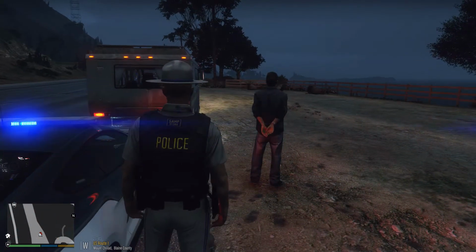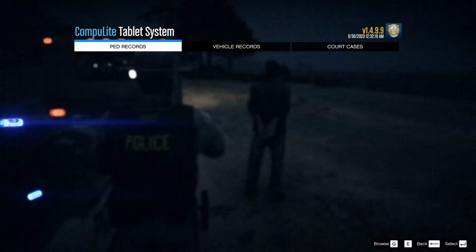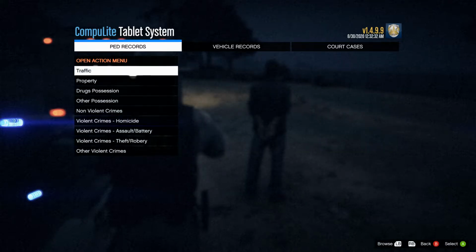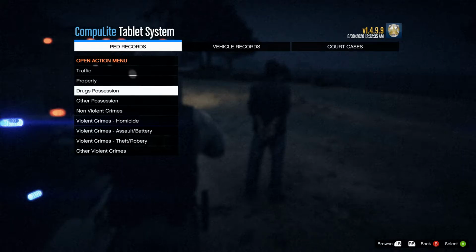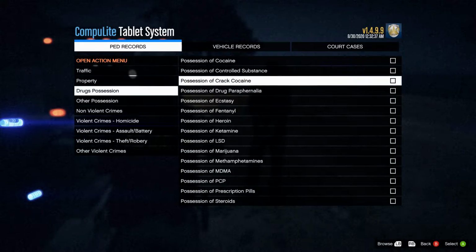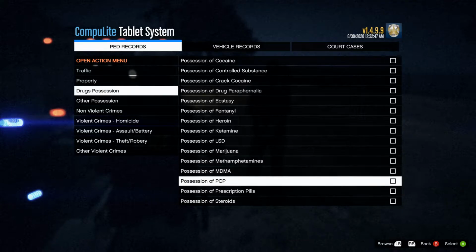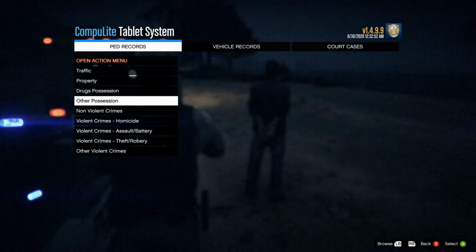Let me fill out this guy's report here. Andrew Smith. He got pulled over because of the expired driver's license, but really not going to be worrying him too much about that. He's got his drug possessions of, what did he have? He had minor remains of marijuana. We're not too worried about that, but the PCP, that's a little bit more serious, so we're going to hit him with that, as well as the DUI here.